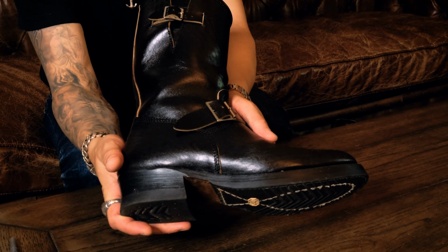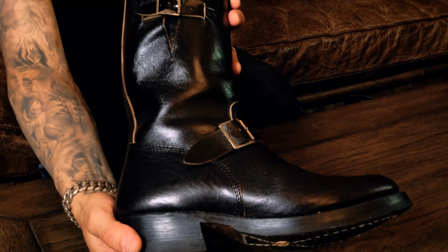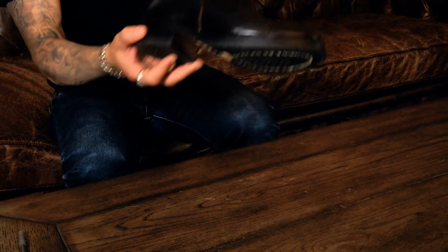Now, I mentioned that the first two, Red Wings and Wesco, I went through a break-in period, and it was pretty brutal. I did not have a break-in period with this. I put them on, they fit me perfectly. Right out of the box, they felt like the most comfortable boots. I didn't have any blisters, I didn't have anything. Just put them on and started enjoying them right away. They feel incredible, they look good, and I feel that the price difference is totally worth it.